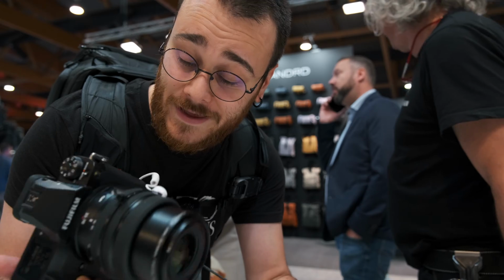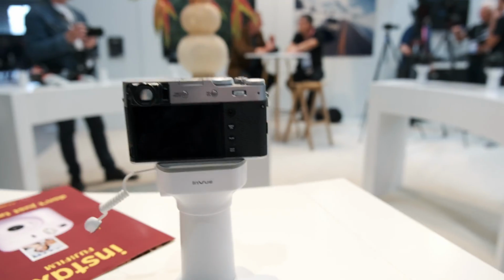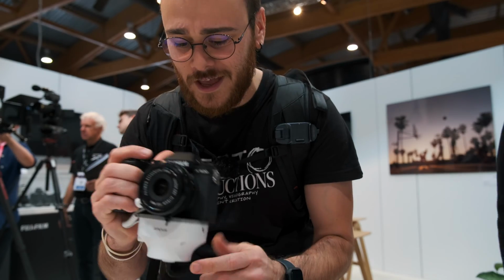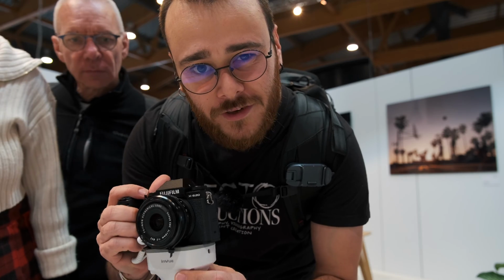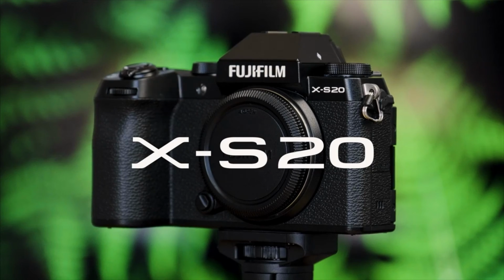So I started with Fujifilm, of course. And first I got my hands on the cameras like the X-S10 and X-S20, X-T5, X-H2, X-H2S. Basically, I thought that the X-S20 would feel a lot better in the hand somehow. The grip though, it's still pretty small. Quick note here, on paper the X-S20 is incredible and I couldn't get samples unfortunately. But I will say this.